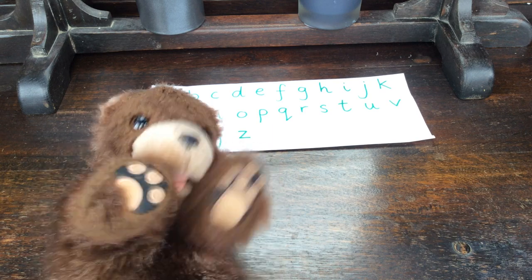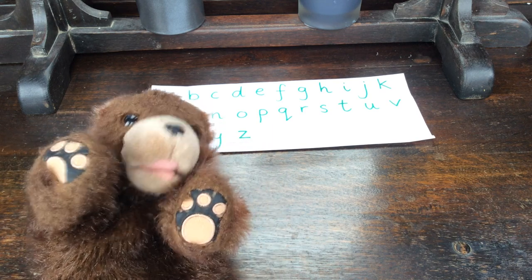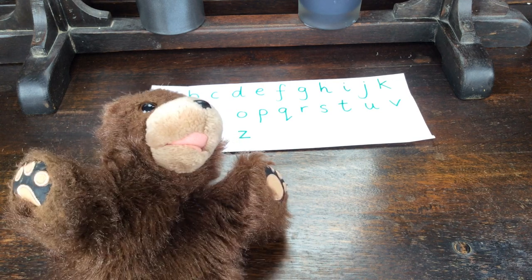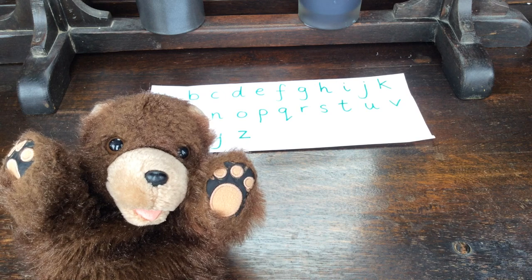And for a bonus one, number 14 can be your bonus one, and it is the word said. Have you remembered how to spell that? Said.